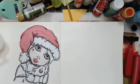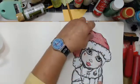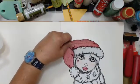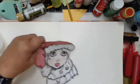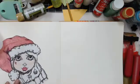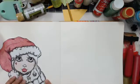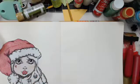There we go. So I think I'm going to put her on this. I don't know. I want the bird. You know, those little birds. I want her looking more straight, I think. I don't know if I should put her on this side. So if I put her on this side, then I can have the birds on that side.